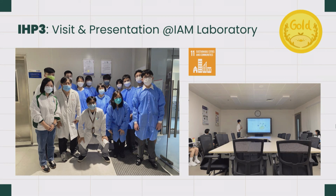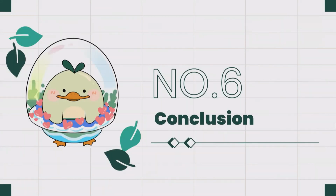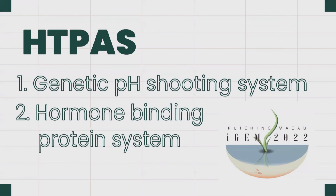Finally, in conclusion, we are using genetic pH sensing in the system and homobinding proteins to enhance the existing hydroponic system. We're promoting self-farming and aiming to raise awareness for sustainable food production. Our system, HTPAS, is offering an optimized solution for the global food supply crisis we face today. HTPAS leads to sustainable food success.